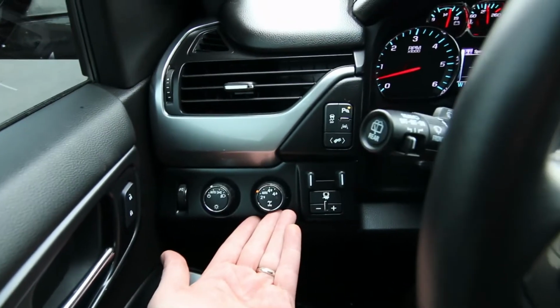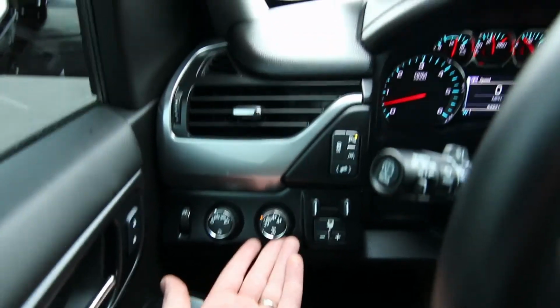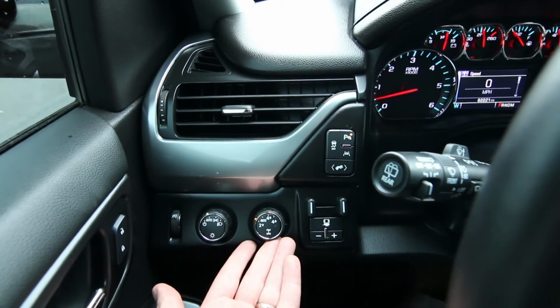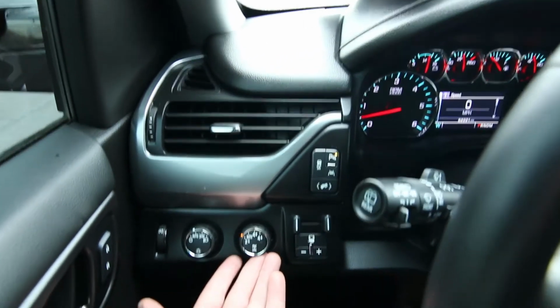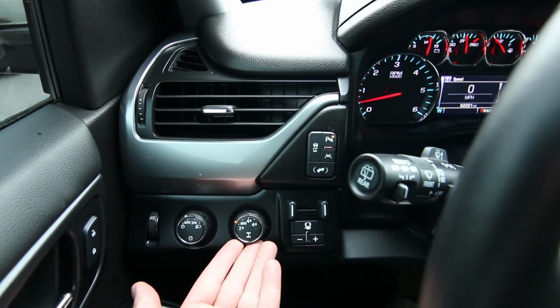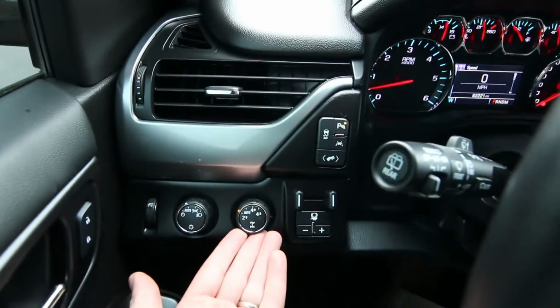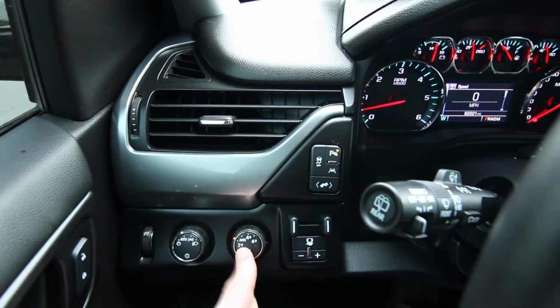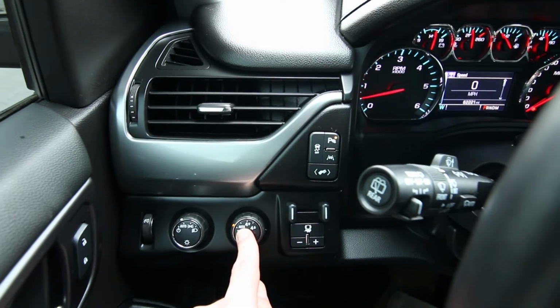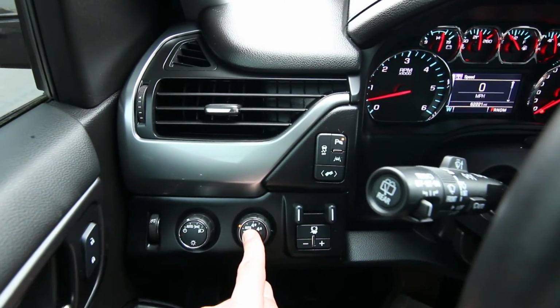The Tahoe is a traditional body-on-frame SUV with a 2-speed transfer case. A lot of the smaller SUVs these days are car-based crossovers, so this is more heavy-duty, more truckish in its construction. You have a 2-speed transfer case. So you have two-wheel drive, and you have auto mode, that's for variable conditions like a mixture of wet pavement and snow.